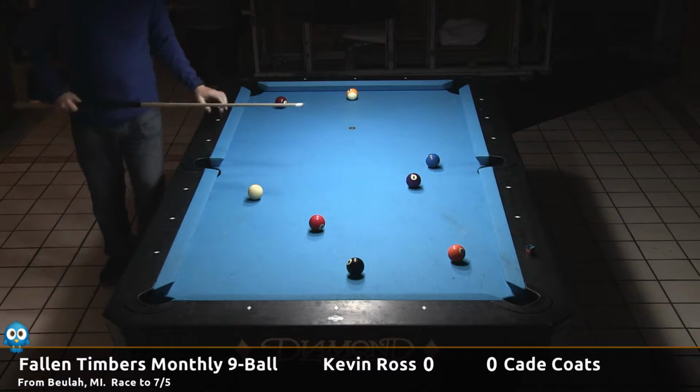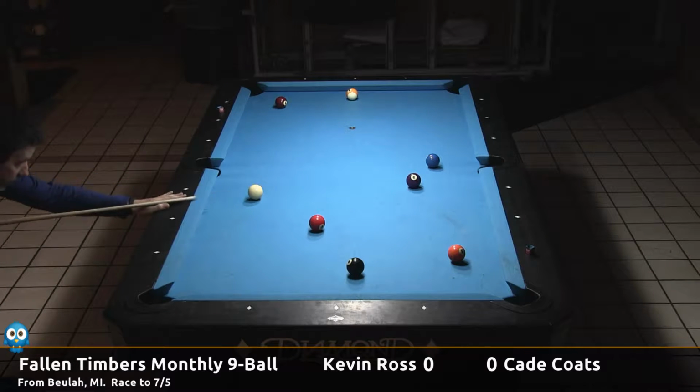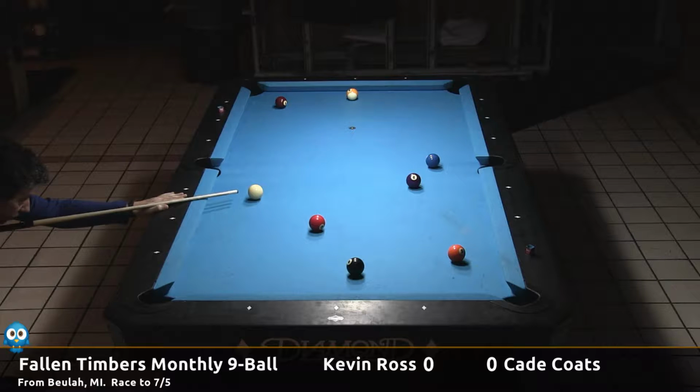So a little bit of a back cut here. Cue ball's going to be working away from the 3. Probably going to come out 2 rails out of this upper right-hand corner pocket and back down table for the 3.